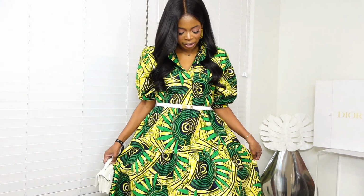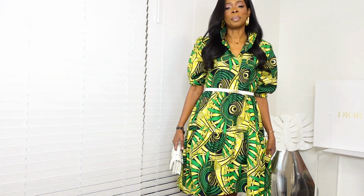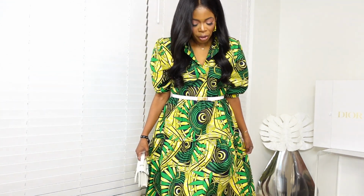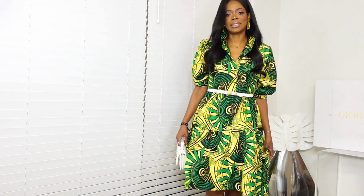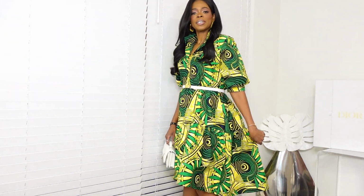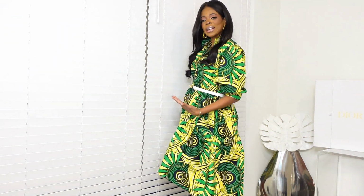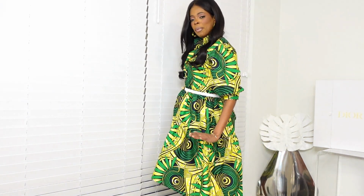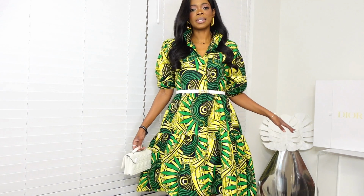I love how it has a flare. And I know you cannot tell, but it is asymmetrical. So in the front, see if I can stand back as much as I can, it covers my knees. It gets longer in the back, so it has this elongated, asymmetrical cut for this dress.